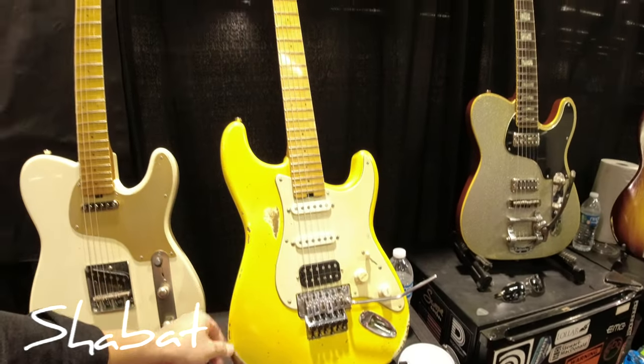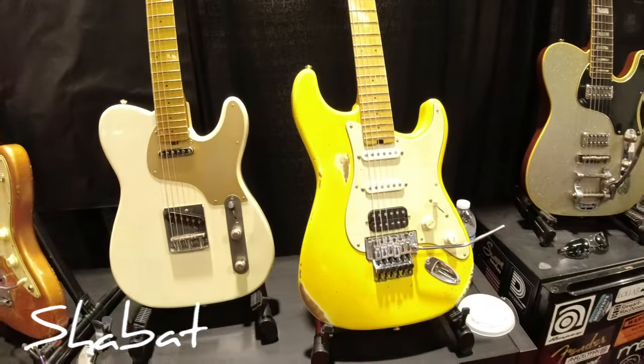Now here's a few guitars and gear that I found interesting at the 2023 NAMM show. First up is this Shabbat Guitars Lynx model with a Floyd Rose. Nicely reliced and right up my alley. Here's a quick clip I filmed during setup day, right before I met up with Danish Pete.